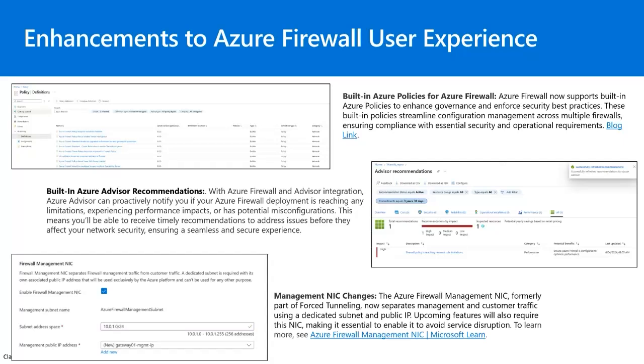Previously, a management NIC was required only for forced tunneling. However, upcoming firewall features will also require a management NIC. So to support any of these new feature capabilities, we need to create an Azure Firewall with the firewall management NIC, or we can enable it on an existing Azure Firewall. This is a mandatory requirement to avoid service disruption. We can also learn more about it in our Azure Firewall documentation. You can just search for management NIC changes on Azure Firewall and you'll get more details on that.